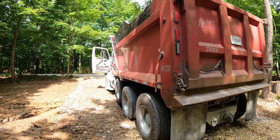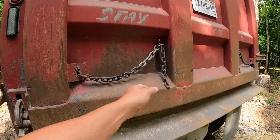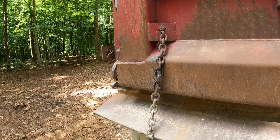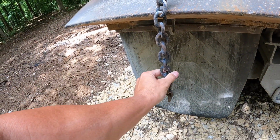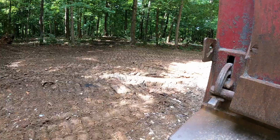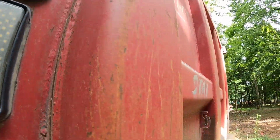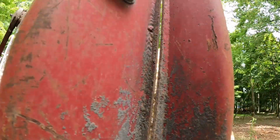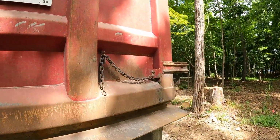Let's get this tailgated out here. What do you guys think? I usually go 11 on the chains, maybe go a little thicker, so that would be like 10. Do 10. 10 sounds like a good number. There we go.